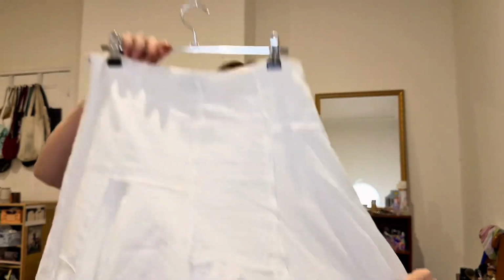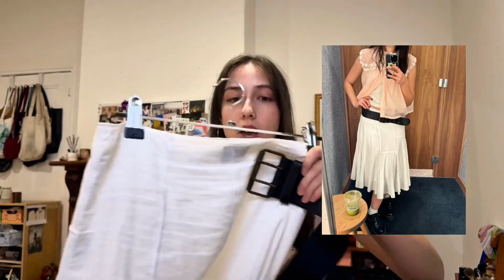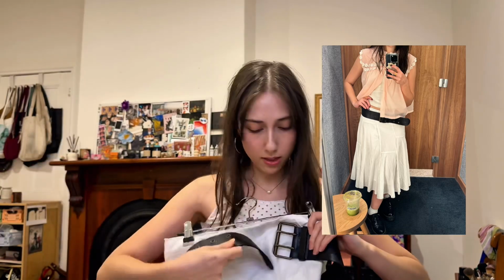I'm actually wearing it with a chunky belt. Oh, I got this vintage belt from the vintage store. But yeah, how adorable. This black leather thick belt, and with this skirt I think it looks so sick, wrapped around like this. It looks so cute, and it's just kind of low rise, and I love it. The belt does nothing, it's just there as an accessory, but I think it's so cute.